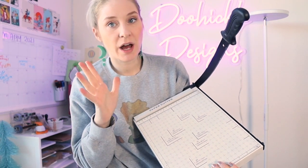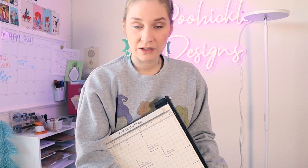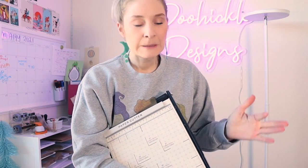You also will spend a lot of time holding down your papers and hoping to the high sources above that it doesn't move or warp when you're pressing this down, which it will happen. I have ruined so many art prints. I've ruined so many sticker sheets, and I can't tell you how much stuff I've had to throw away because the cut is not precise. And when you're selling art prints that are specifically 5x7 or 4x6, you do not want that to be wrong because you want people to just pop it in the frame and be happy and on their merry way.